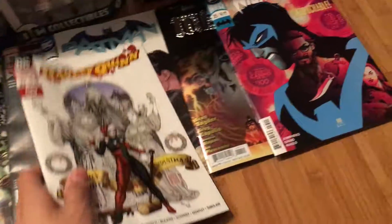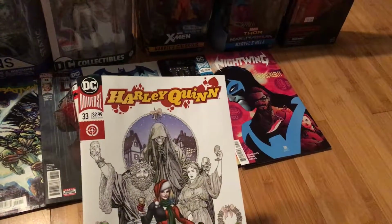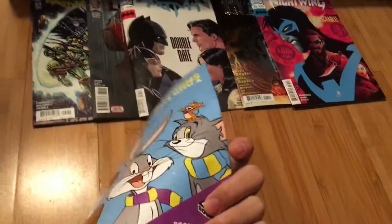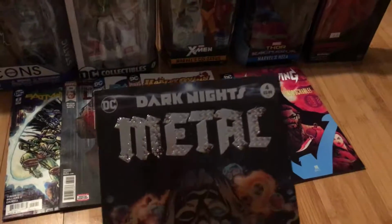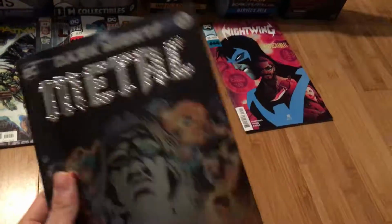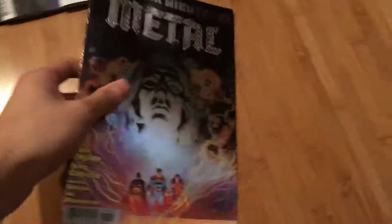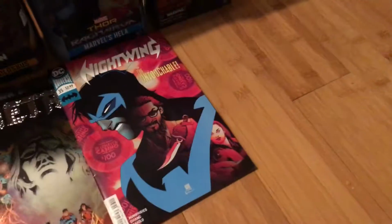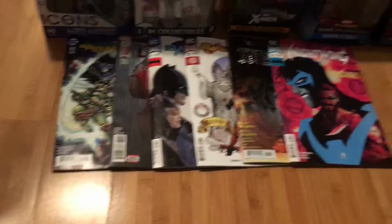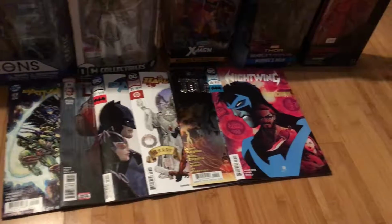And for the holiday one, I got issue number 33 of Harley Quinn, the Merry Christmas issue. I had to get this one because I thought the cover looks cool, so I was like, why not? I also got Dark Knight Metal, the Trinity. I had to get this version because I thought the cover looks cool. I got Nightwing number 35. Really enjoying the issue. Starting to like Nightwing a little more, so very happy to still read it. That's all I have for the comic books. They're really fun to read, some Marvel and some DC.